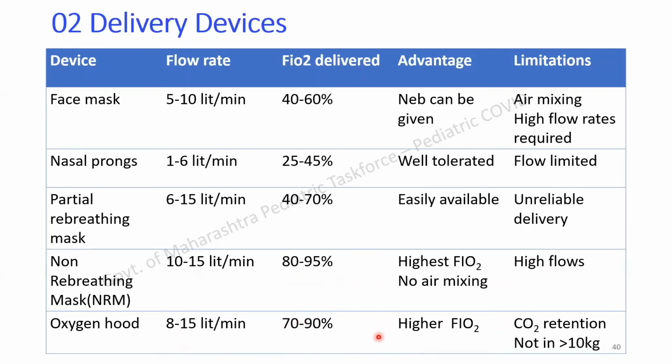Oxygen hood can be used only for neonates and infants, cannot be used for children more than 10 kg, and there is a lot of CO2 retention. It also requires a very high flow rate of 8 to 15, and the FiO2 delivered is 70 to 90%. This is most commonly used by us for neonates in most of our hospitals.